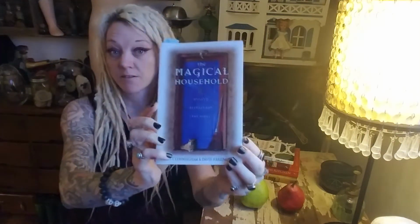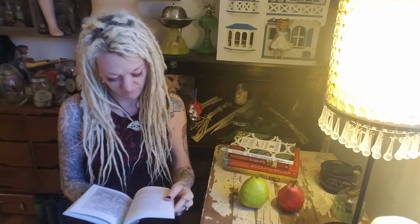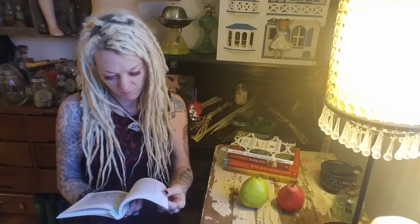Pear wood makes fine magical wands, and it is said that witches once danced beneath pear trees. Okay. Alright, so that's what we've got. It's just a short little snippet in Cunningham's Magical Herb Encyclopedia. And then now we're on to Cunningham and David Harrington's Magical Household, okay? And we find pear in two places. On page 84 in Magical Household.